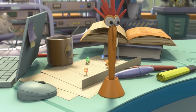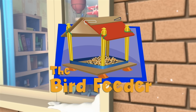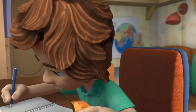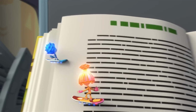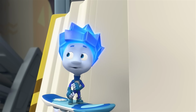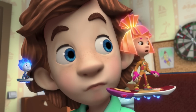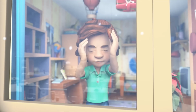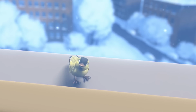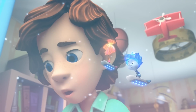Oh, he can shoot the best. The bird feeder. Did you hear that? What? Oh, again. Outside the window. There. Huh, a little bird. He's beautiful. Uh-huh, only he looks sad.